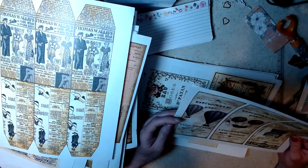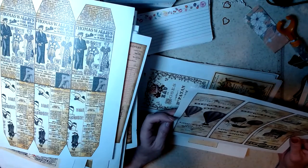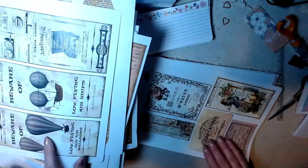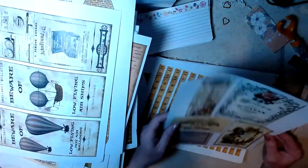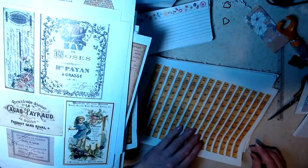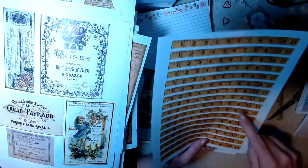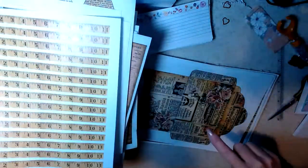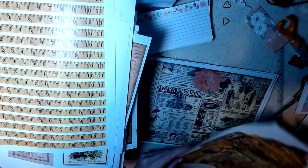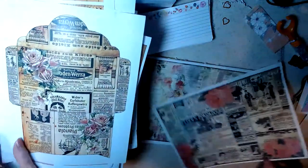Beware of low-flying hot air balloons in this vicinity. The steampunk stuff is cool. Oh, the roses. Look at all the roses. And this is in French. Oh, these are going to be really good. These are going to come in super handy. Okay? Super handy. Oh, more envelopes.